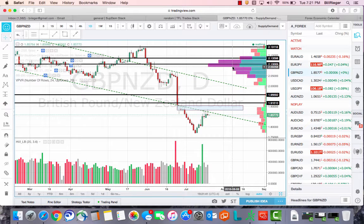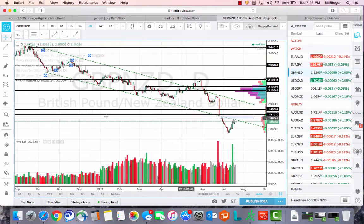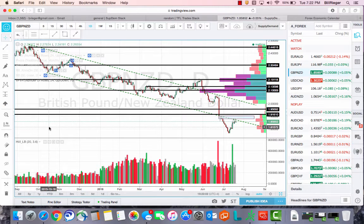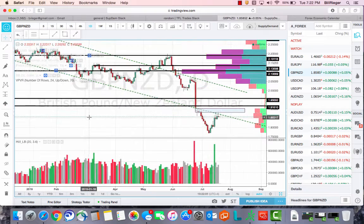Here's the daily chart for this pair. We can obviously see this big red leg down, this candle down. This was during Brexit, and then this move down here post Brexit, and now this little bit of recovery. It got up to this trend line I've drawn on here that goes back to really October of 2015. This zone that we stayed in here is the bottom side of the trend line.